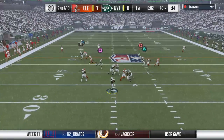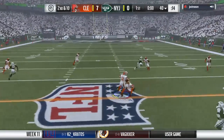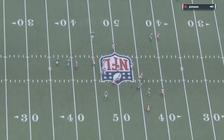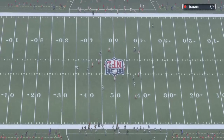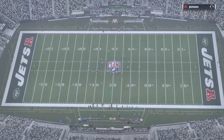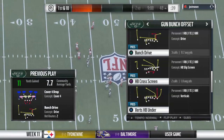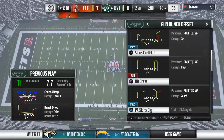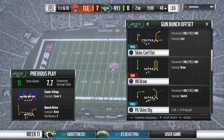And second and 10, he'll look to throw again. And Ty Montgomery has it complete. And he'll be taken down, but not before he gets into enemy territory. With Charles Davis, Brandon Gaudin with you. It's the Jets in possession as we begin quarter number 2 here. And they're on the move here. They've got it 1st and 10.